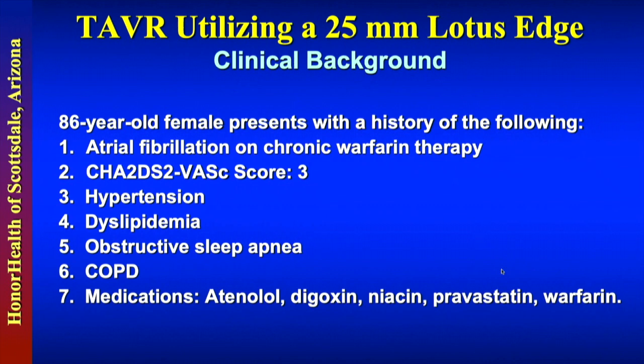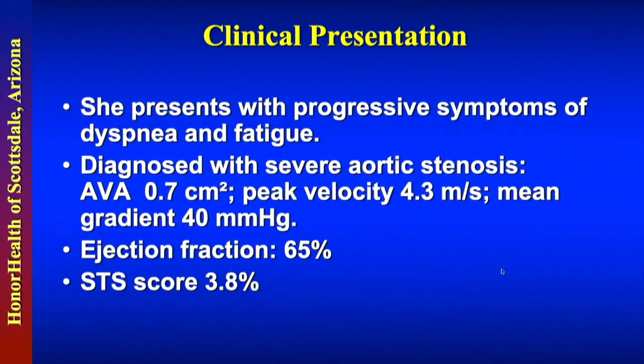Sure. Good afternoon. We have an 86-year-old female here, past medical history of atrial fibrillation. She's on chronic warfarin therapy. She's got a CHA2DS2-VASc score of 3. She also has hypertension, dyslipidemia, OSA, COPD, and her medications are listed below. Next slide. She presented to the clinic with progressive symptoms of dyspnea and fatigue.